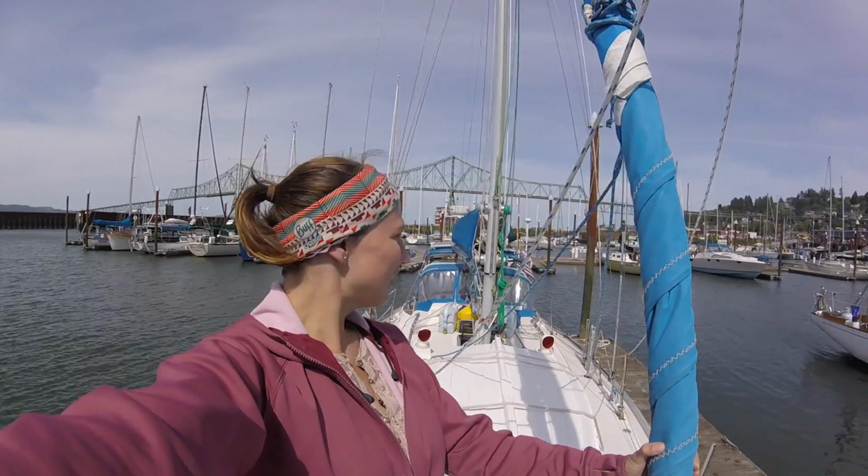We've arrived in Astoria. There's the bridge. Nice and windy. We're all tied up.